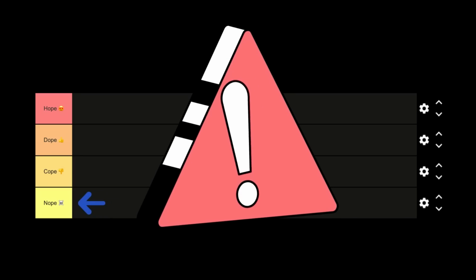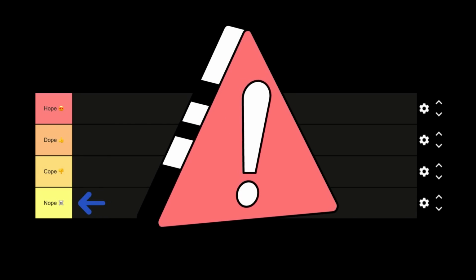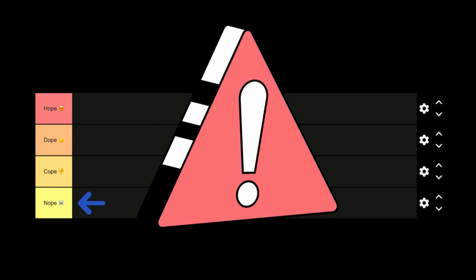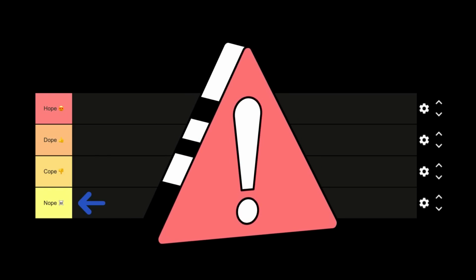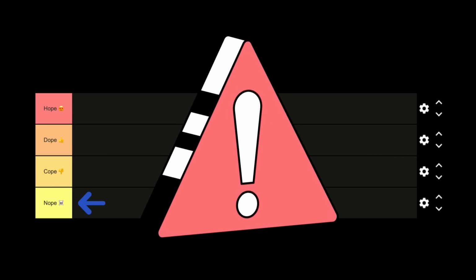Alright, so let's talk about the methods to avoid, the nope tier. These are the techniques that seem like they'll deliver results, but are actually either ineffective or even dangerous. Don't waste your time or money on these, and most importantly, don't put your health on the line.